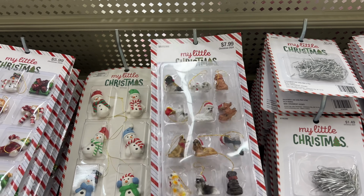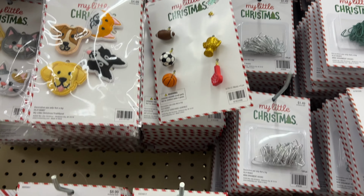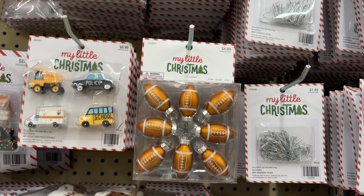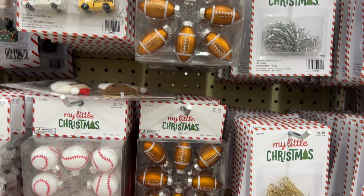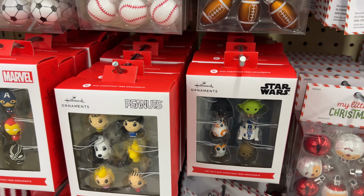Some more adorable dogs. I love that set. Some sports themes of all kinds of miniature sport ornaments. There's some footballs and baseballs, soccer balls. You can do an entire miniature sports themed tree.